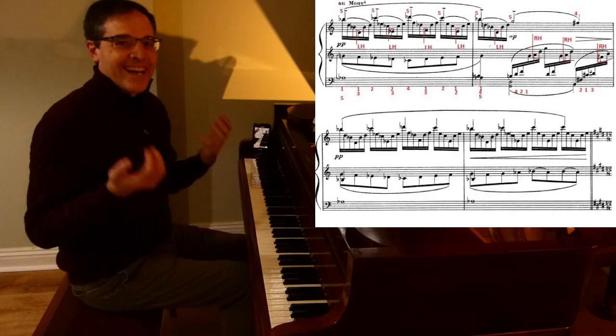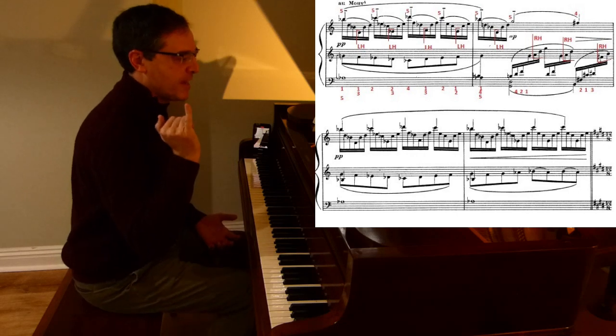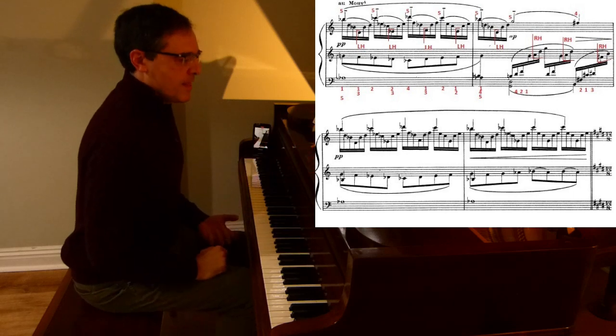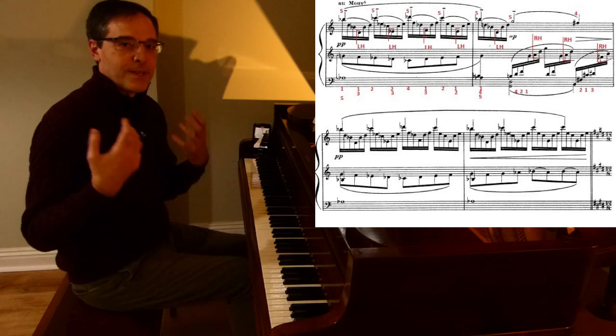Once again, we have a legato task to be played with just one finger, the fifth finger on 1, 2, 3, 4, 5, 6 notes. And the pedal and our fluidity in the movements should be the key.